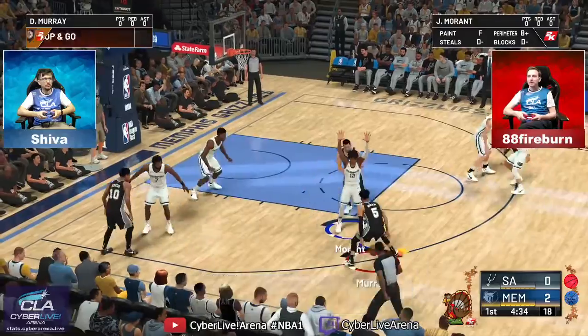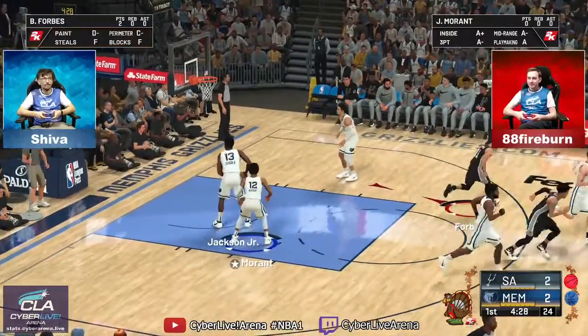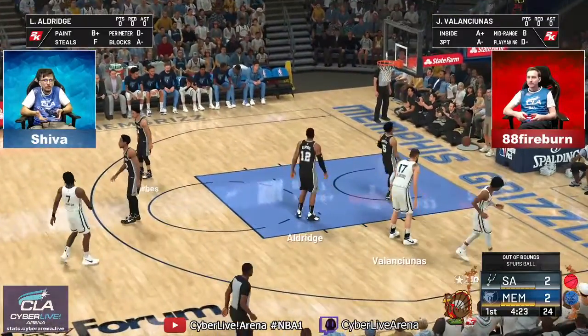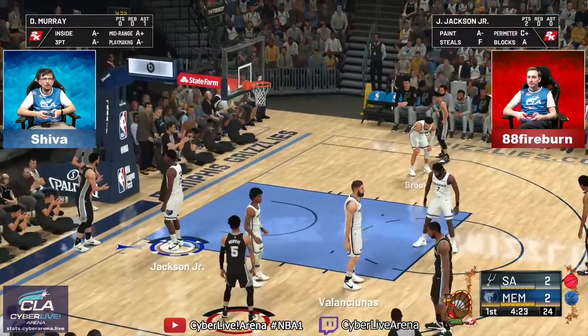Murray against Morant. Murray dishes to Forbes. That's a high percentage look when the D doesn't fight over the screen. The reason why is it takes extra energy to do it. You have to trust your defensive rotations, but it's worth it. Unforced errors, these are the kinds of things that break momentum.